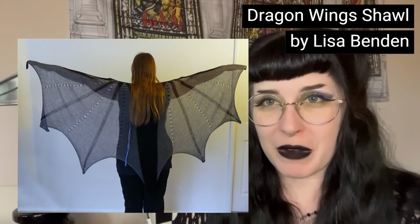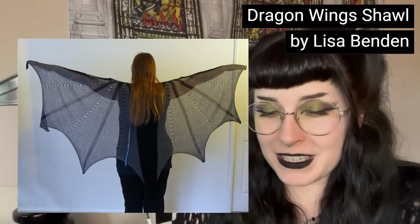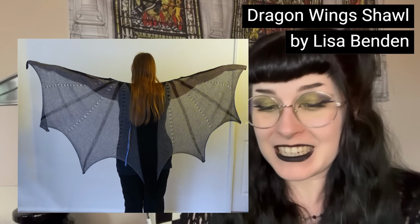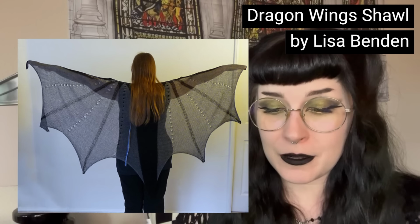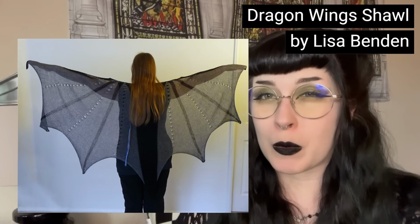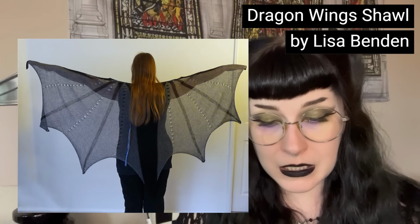Our first shawl is kind of a showstopper, the Dragon Wings shawl. This airy shawl has quite a dramatic shape, decorative eyelets, and can be knit at any size depending on the number of cast-on stitches. Because this is knit side to side instead of top to bottom, you won't have any of those super long rows that feel endless.